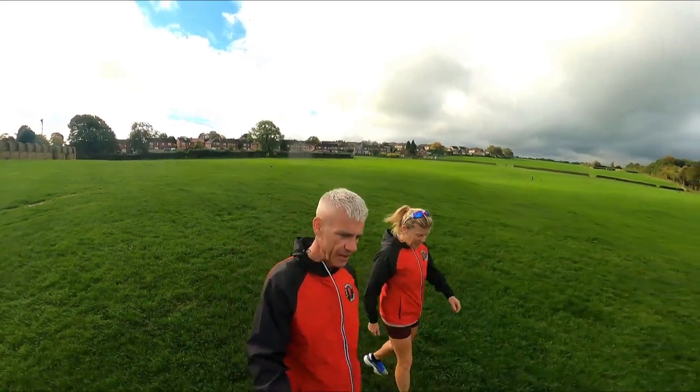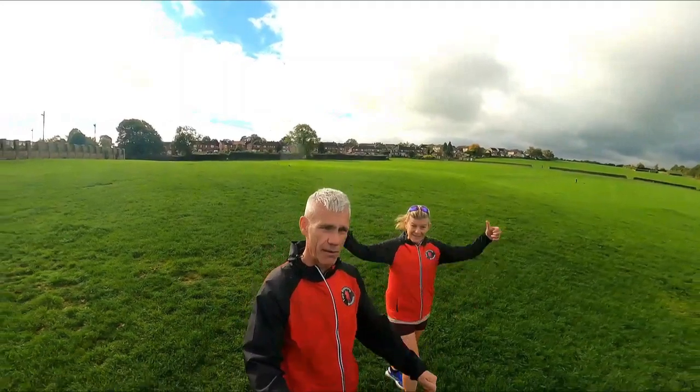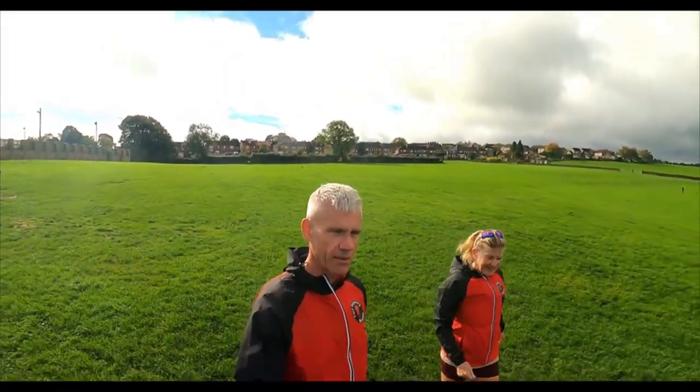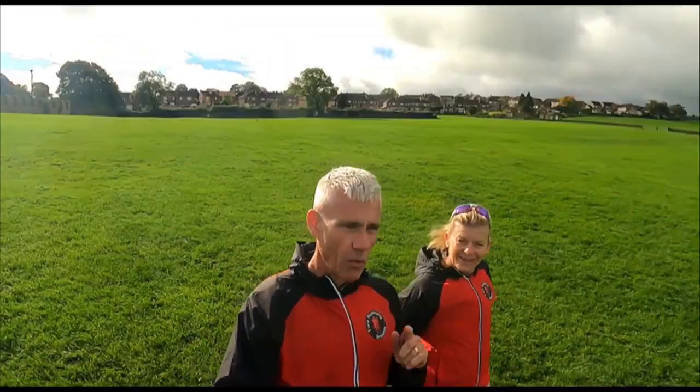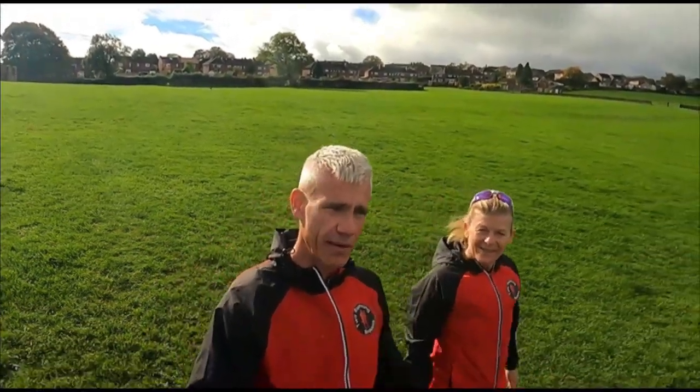So in less than 45 hours' time we shall be setting off on the 2023 Yorkshire Marathon, and on this little shakeout run we're doing we shall take you through what we've done in terms of marathon training and preparation, what our race day strategy is going to be, and what we think we can achieve at Yorkshire Marathon 2023.